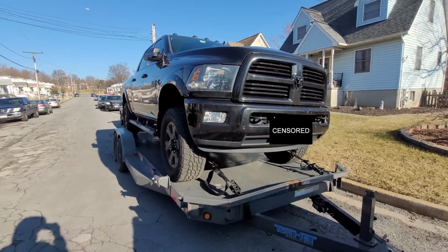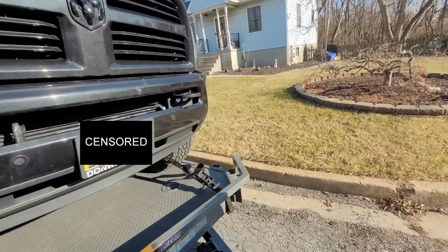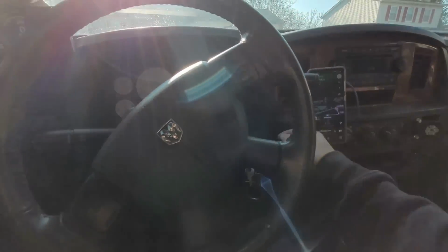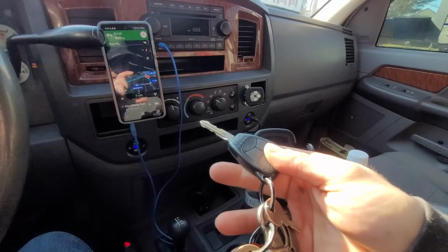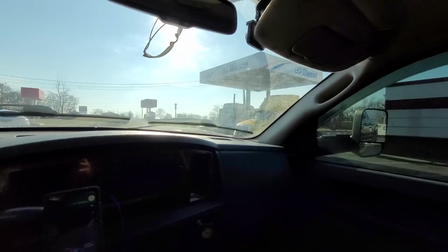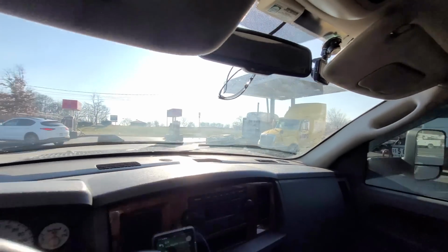There we go. Now we're gonna head to the Mud Flap station, go fill the tank, and we'll go from there. I will say, my favorite thing about this truck is that I can take the key out, because I can lock the doors and walk away. So, 7 minutes from the Mud Flap spot. There you go, there's the station.